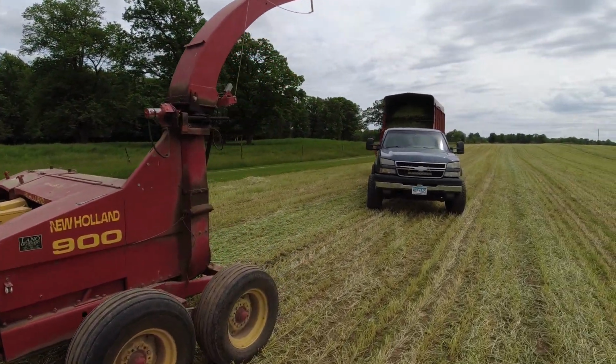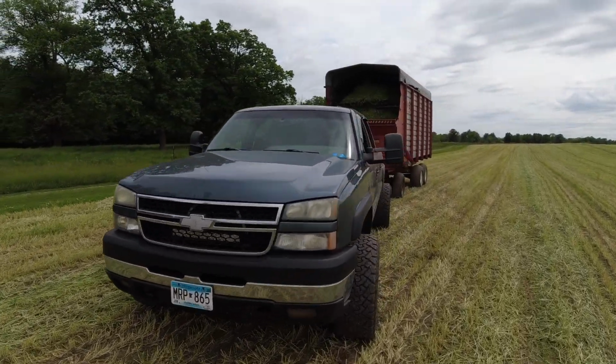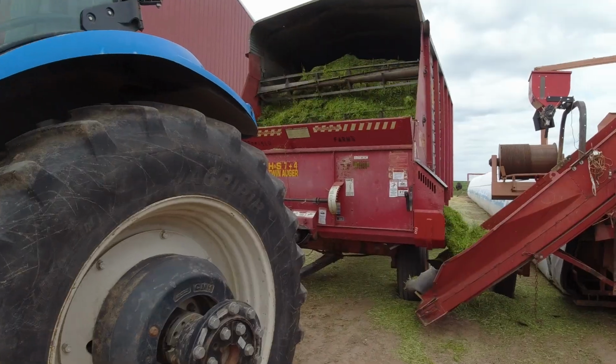So typically when we're a few miles from home, even pretty much a mile from home, we end up pulling boxes with the pickups, and that way you keep wear and tear off the tractor tires, and you can get back to the field a little bit faster. So let's get this load back and I'll show you guys the bag.